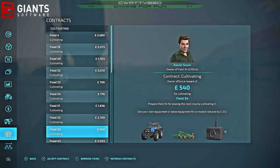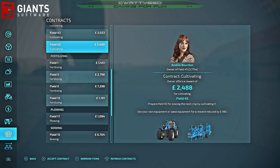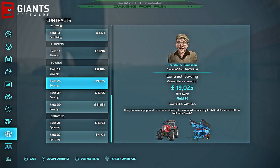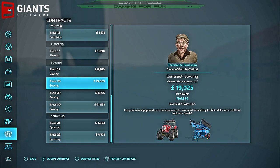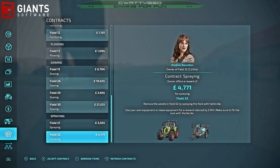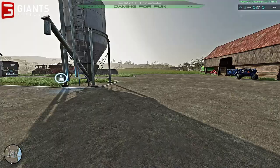There's still a load more. There's a few more fertilising contracts now. Sowing 26, big field. And field 30, potatoes. Not so keen on planting potatoes, but 20 grand, 20 grand for a sowing job, that's probably not bad. Spraying, we'll have a bit of a study of that in a minute.